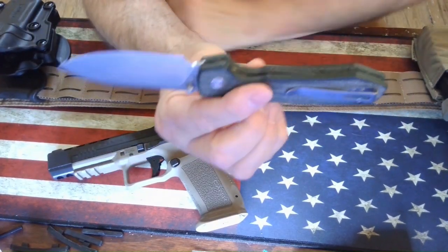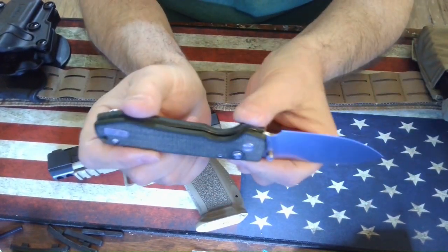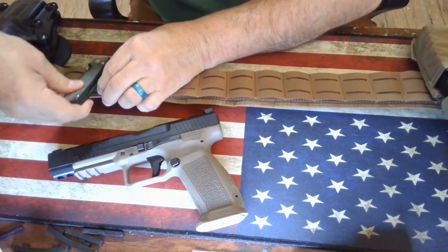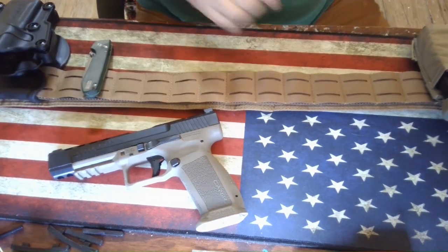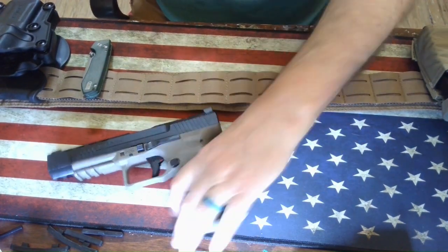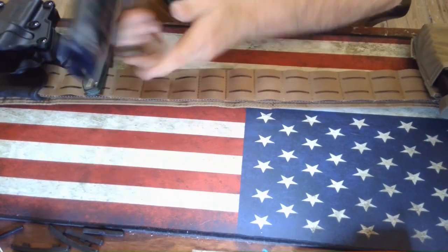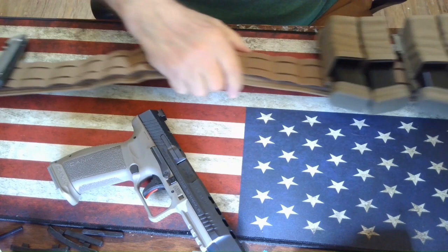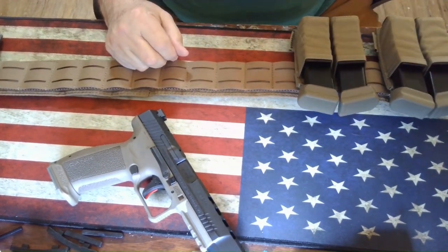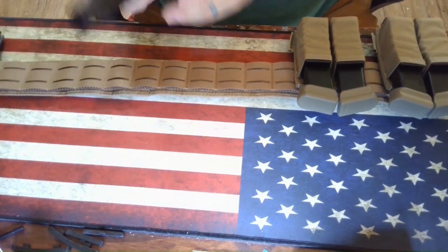For the knife, same thing. I'm not sure, I think this one is a Kaiser. But I truly love the button knives. They open up easy. They're the greatest. On this belt here, I carry, I think it's a 17 or an 18, yeah, 18 in there. And then the spare mags, I bought the 20s. So you're looking at 97 rounds here, I believe, right at 100 rounds.